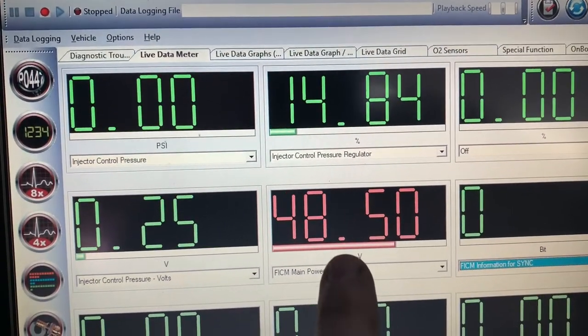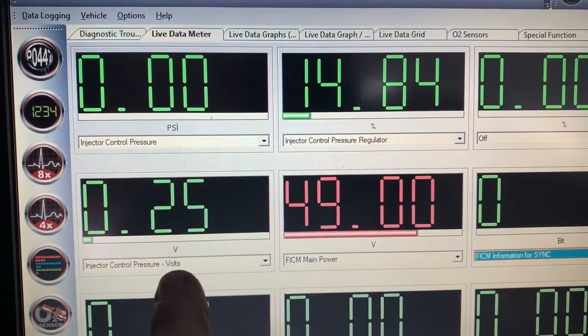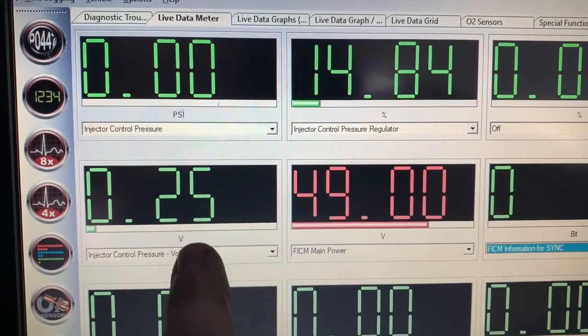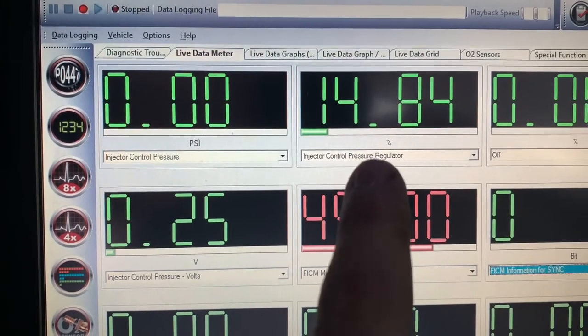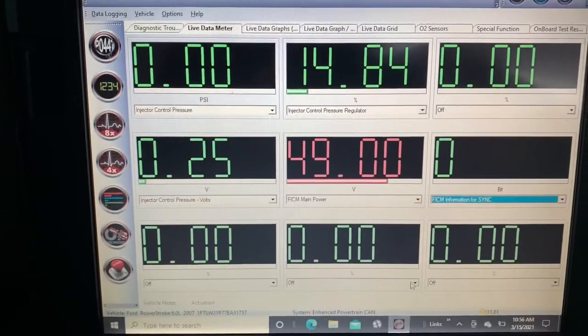You really want to drop below 45 on your FICM power. And 0.25 is actually right for your ICP volts just sitting here. Maybe just a little high, but it should be about right. You don't want this to stay at 14.84. It should be in the 30 to 40% range starting probably. So spin her over, Dusty. We'll see what she does.